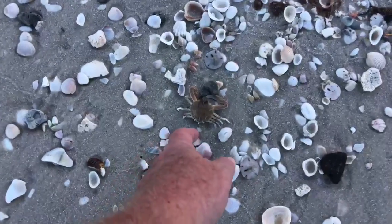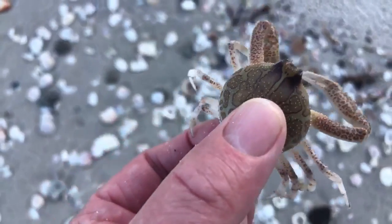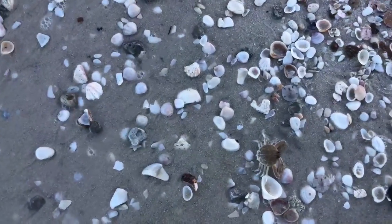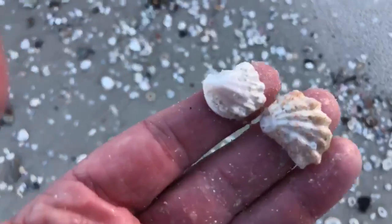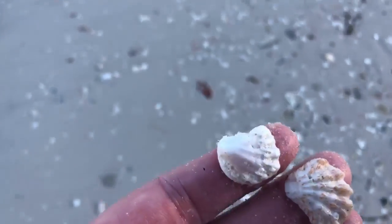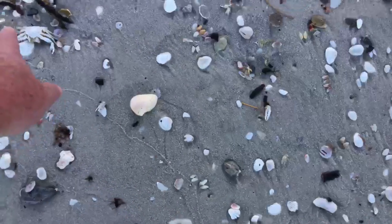Is this guy alive? Nope. All these little kitten paw shells around it. Lots of kitten's paws on the beach this morning. Boy, so many dead crabs. There's another shell from a dead crab. There's another dead crab over there.